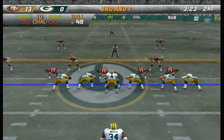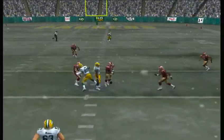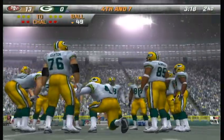Only one man back. Drops back. Under pressure. Throwing. This pass is incomplete. What a terrible way to end that drive, John. When you put the ball right on the money, you expect it to be caught. When you put it on the money on 3rd down and it's dropped, sometimes that's like a dagger.